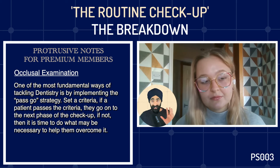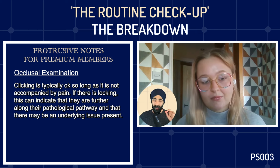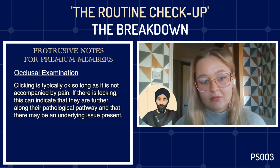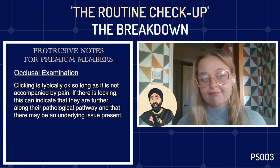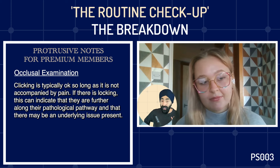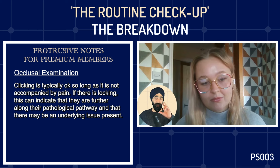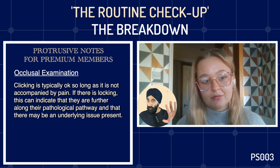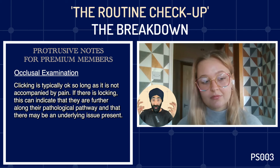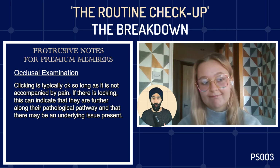Okay. So if it's clicking, fine, but is it painless? And the absence of locking, okay, so locking means that they're further along the disease pathway. Locking means that they get locked, stuck, they can't open, they wake up and their mouth is kind of shut and they have to wiggle their jaw around and unhinge themselves, if you like. So if there's just clicking, fine, just take a history of that, get some mouth opening and absence of any locking, then good. You can kind of proceed with most basic things when it comes to that. And then when you are actually checking the muscles, it'd be great to know what kind of bite force you're dealing with here. But that again develops with more experience as well.